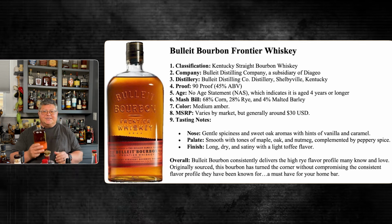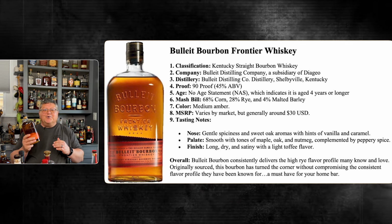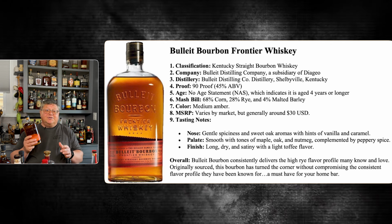This high rye bourbon consistently delivers one of our favorite flavor profiles. Bulleit has turned the corner from being sourced to being produced in-house without sacrificing its consistency. It's a great bourbon for you to start your journey.